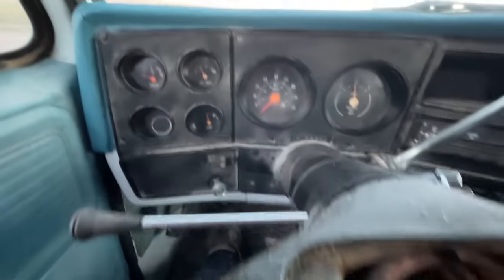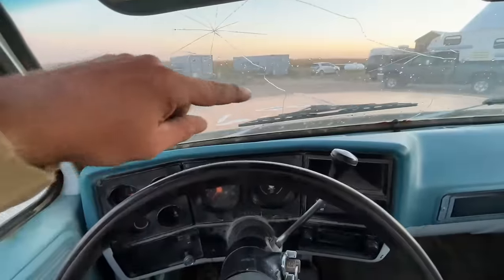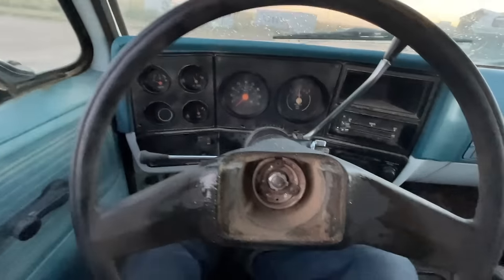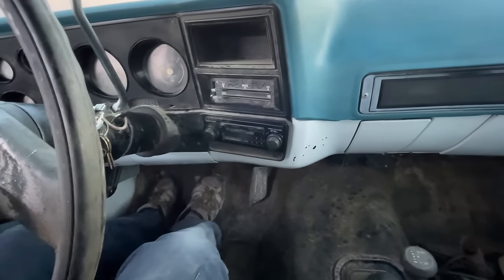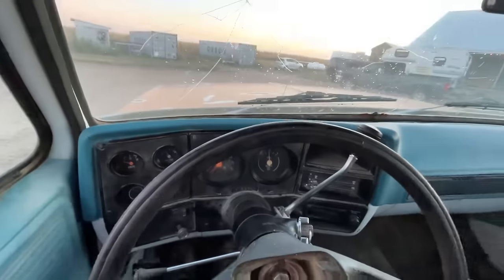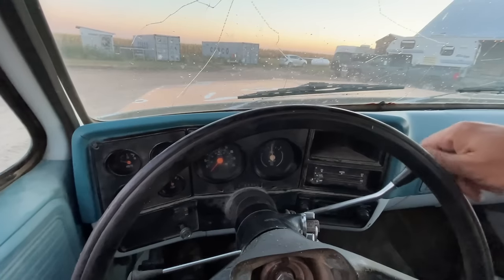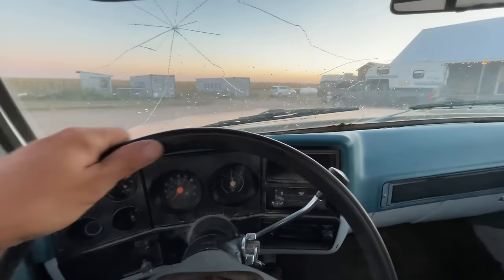This is what we're looking at. I don't think any of these gauges work. Just put some water in the old radiator from the hydrant. We got power steering. Power brakes are, look at this, non-existent until the last half an inch, and then sometimes they just stop working entirely. Got a lot of air in the system. We're gonna have to replace all of that. But transmission is functioning.